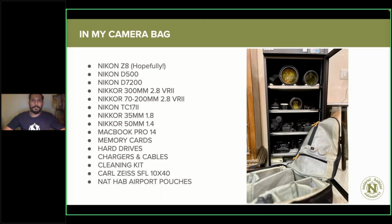Now here is my camera bag in front of my dry cabinet, waiting to be filled up for the upcoming safari season. And I thought I might share with you what I put in my camera bag to give you some idea of what you might need on your trip. This season, I am hopefully going to have a Nikon Z8 camera. I haven't bought one yet, but I intend to buy it before the season begins, because it's high time I made that transition to mirrorless.